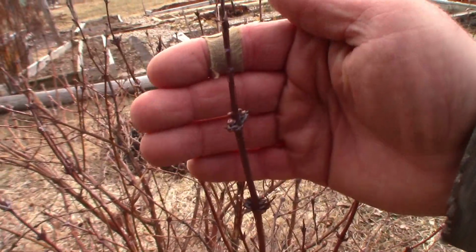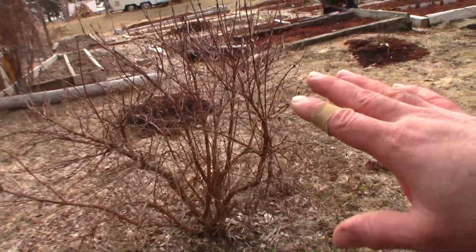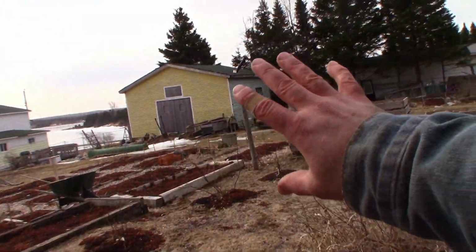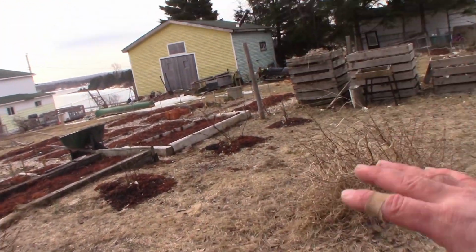And no surprise, this one is starting to grow. But I'll talk about that when I do my perennials video. I'm planning to take those and move them over behind the shed and put the 2 blueberry bushes that I have ordered in place of them.